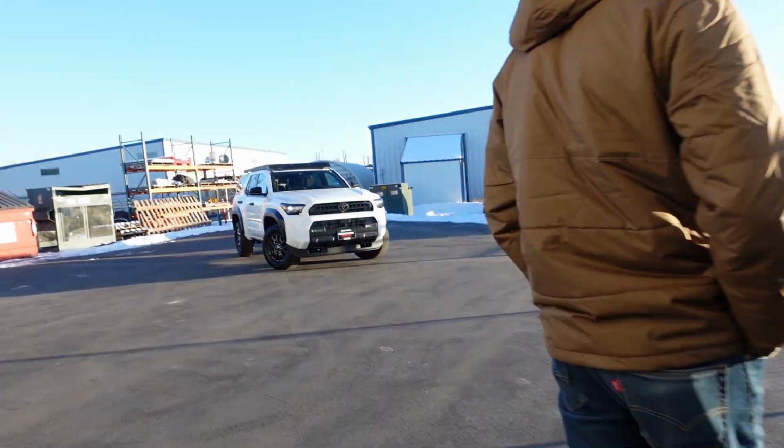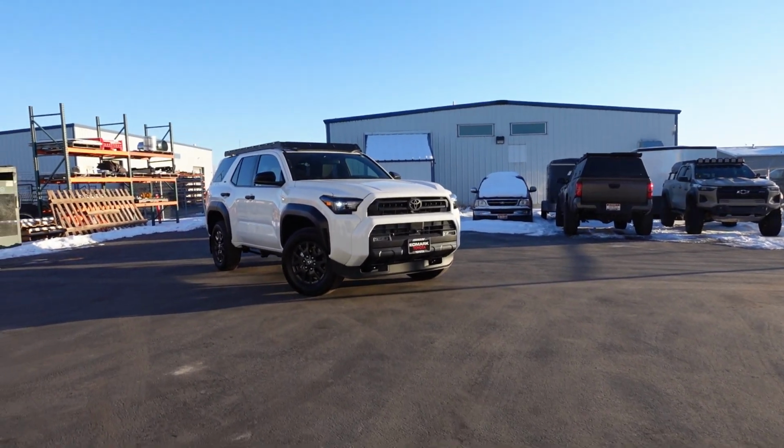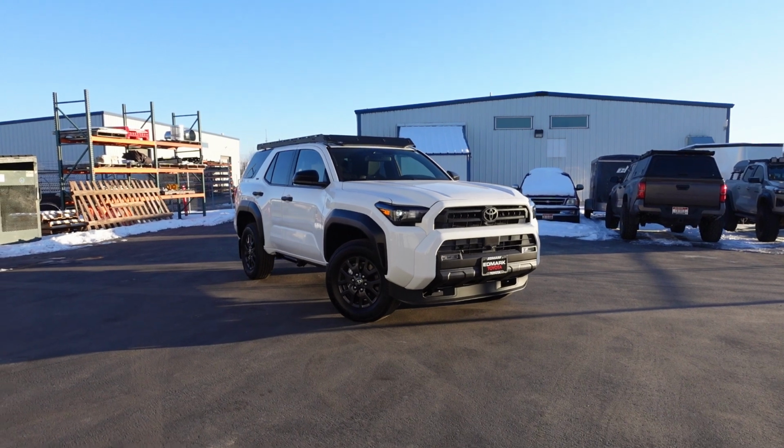Oh, first rack is done. The gap. So the side rails look a little thicker than the 5th gen.